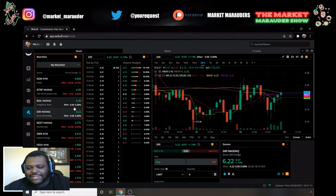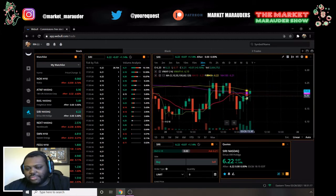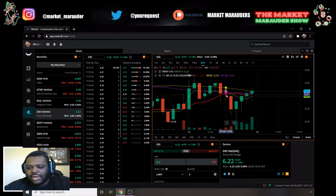Next, we have ticker symbol SIRI for SiriusXM. They are bearish. Moving average 10 is below 50 and 100. VWAP is below moving average 10, so maybe some more sideways trading going on from this one. But it looks like they're trying to set up a little rally for this one.